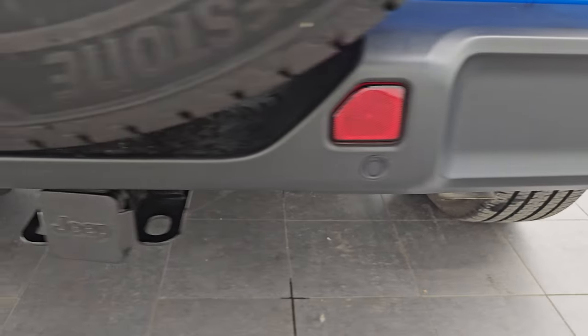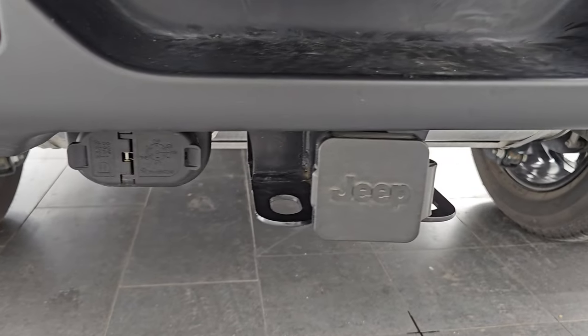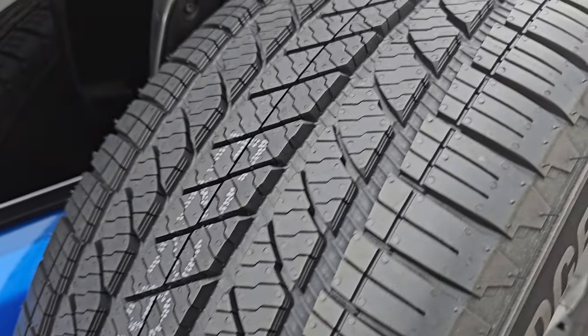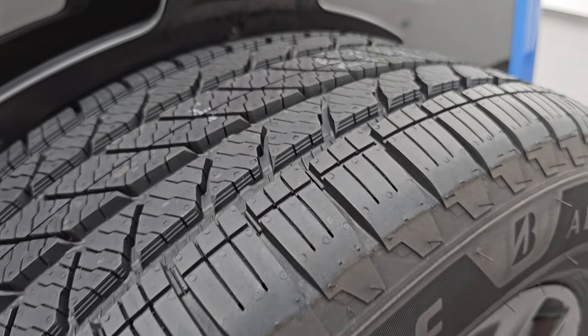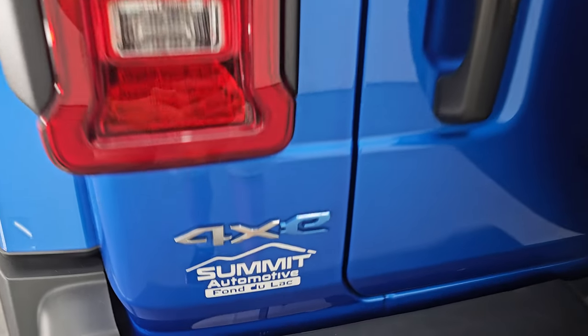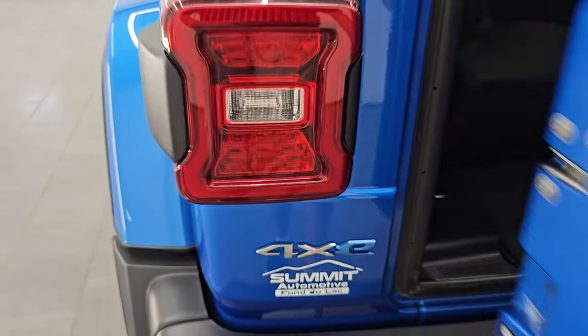Coming around to the back, you get the rear bumper parking sensors, the towing package with the receiver hitch, 4-pin and 7-pin wiring. You get the matching spare tire and wheel. And you can see how much tread is on those tires, brand new. So the tires on it are in pretty nice condition. You also have the LED tail lamps and you get the 4xe logo, which I think looks really good.